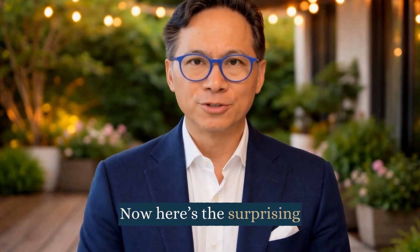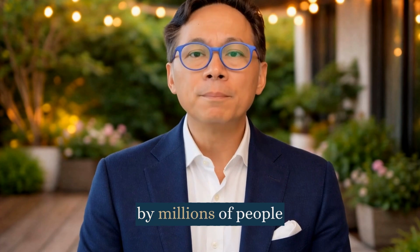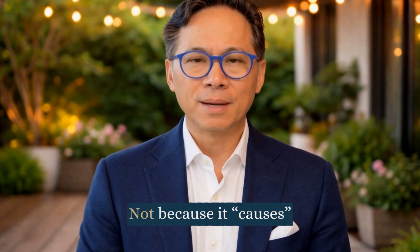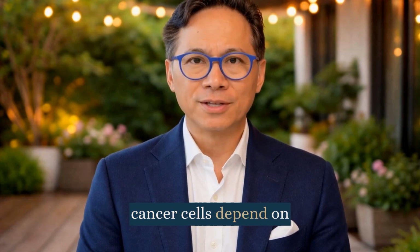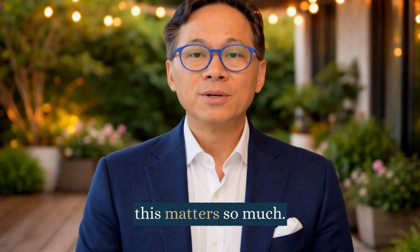Now here's the surprising part. There is one extremely common food consumed daily by millions of people that has been shown to create the exact biological conditions that cancer cells prefer. Not because it causes cancer directly in a simple way, but because it fuels the internal environment that cancer cells depend on to grow. And most people have no idea it's happening. Let me explain why this matters so much.